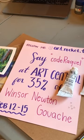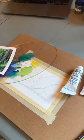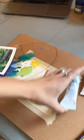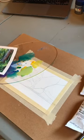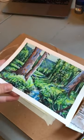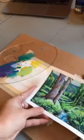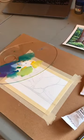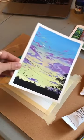So, as I mentioned earlier, for most of the time I have been an acrylic artist, but it wasn't until recently that I started gouache. And here is a mini example of what I do. These small little 5x7s are what I'm going to be demonstrating. Again, another little small one.